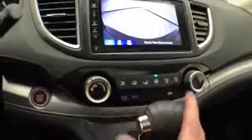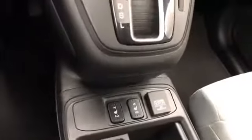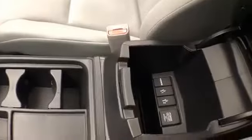Easy to operate heating and air conditioning. Automatic transmission and heated front seats. Lots of storage space in the armrest. And a large glove box with all the owner's materials inside. Motor control overhead.